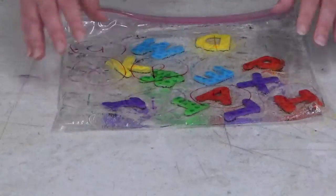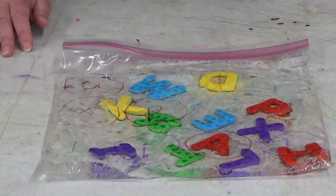Now I'm going to go over step by step on how to put together these bags, and when you're done, it is going to look something like this. Isn't that neat?